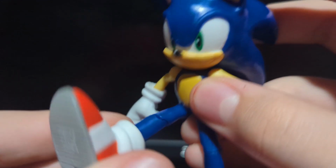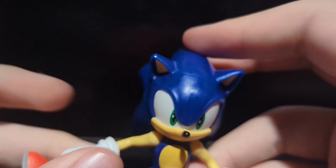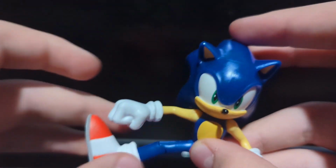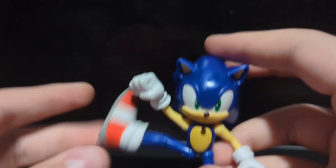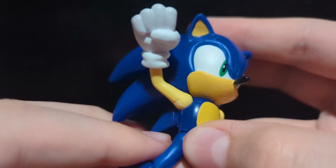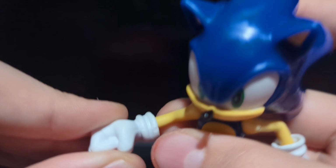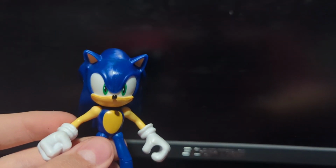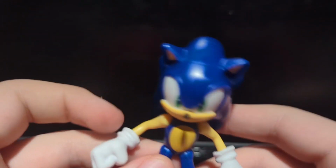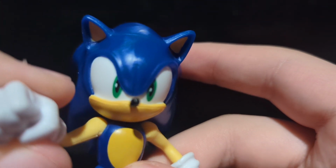Shut up. But yeah, you get that much forward, that much back. Please, please. Holy moly. Here at the knee, you can kick his hedgehog ass. And ball joint there. And also ball joint at the hands. I don't think I mentioned that. But yeah, he's a pretty nice figure. Definitely not the... Not the best Sonic figure, though.